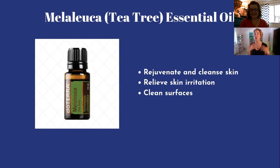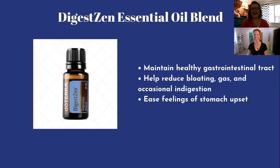And it's awesome for immune support, like I was saying. But it's also great for cleaning surfaces in the house. I use it all the time for cleaning countertops and making my own cleaning products. It can also be good for skin blemishes. If you have minor blemishes, you can try Melaleuca. It can be really helpful for those situations.